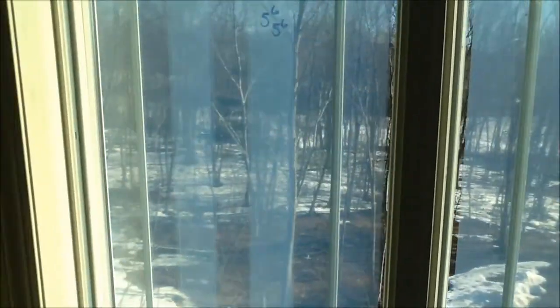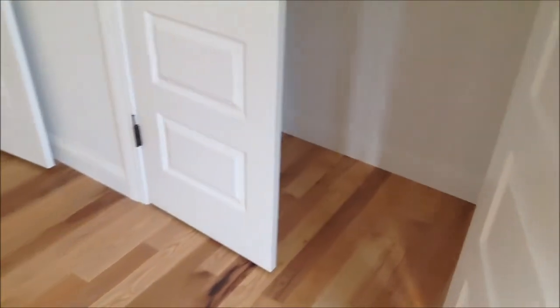Ooh, I'm feeling heat. There's a lot of hot air coming down from here. There isn't a register in the floor in this room. Guest room closet. Lots of bookcases going in this room. Fixtures, more plumbing, more heat coming from the ceiling.